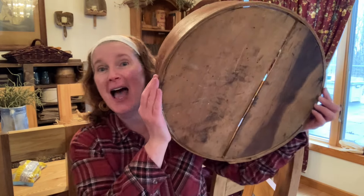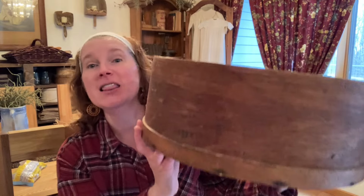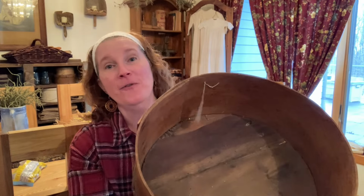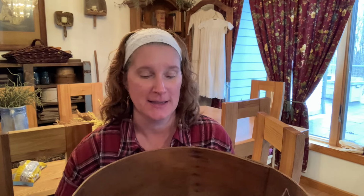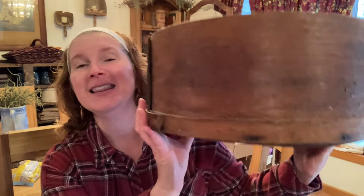And you guys, look how large this is. Oh my goodness, I love this. The lid, unfortunately, was missing. Gosh, I wish so bad that she would have had the lid. I even asked her, I'm like, Linda, do you have the lid? And she's like, no, I wish. Yeah, I do too. But oh my gosh, you guys, I love this.